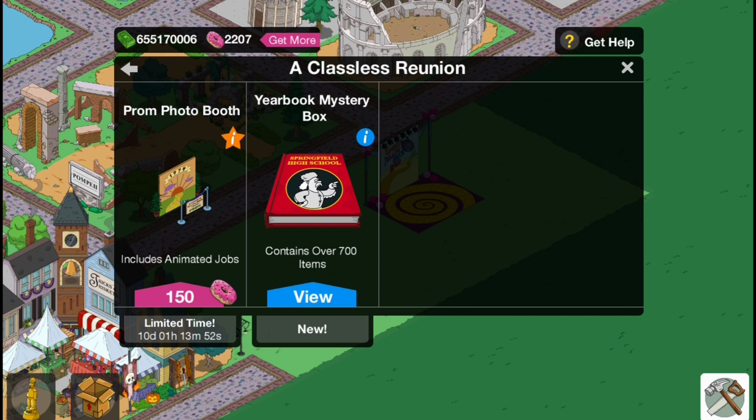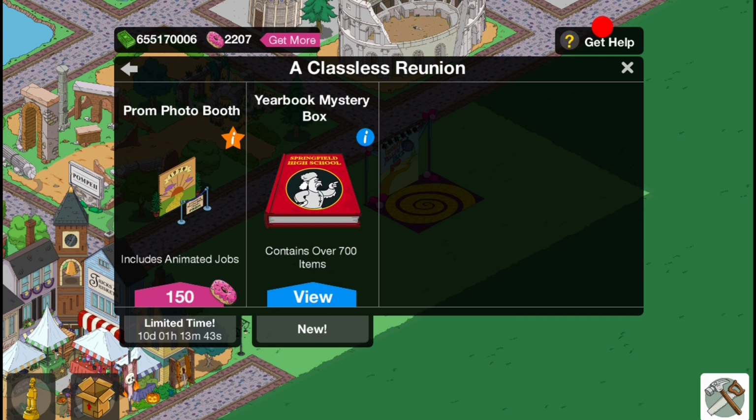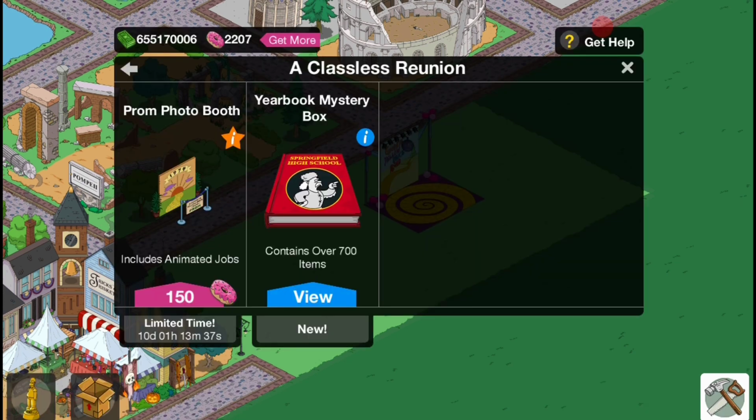So, we've also got the Yearbook mystery box in store as well. I did explain this a little bit in part one. Things have actually changed now. If I press on view, if you want to view any of the items, it clicks off. The reason why it does that is because I've now got all the prizes from it. I didn't realize that. I thought I already had them, so I was a bit confused on that.